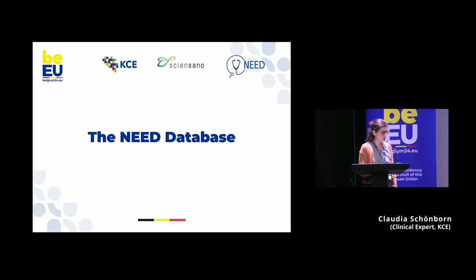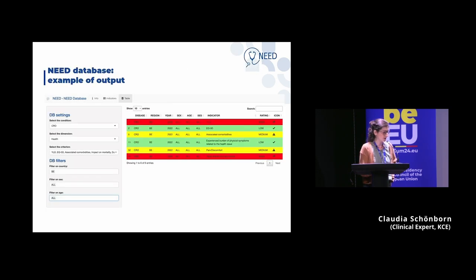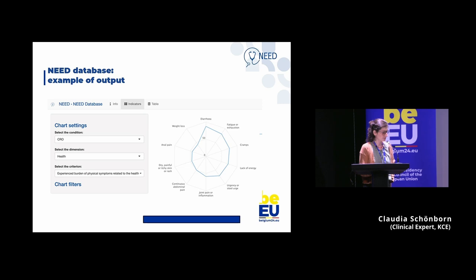So all of this information will feed into what we call the NEED database, which will be freely available to all. And this is an example of what it might look like. So users will be able to filter the information by health condition, by region, by age group of the affected population. And also, as shown by the different colors, there will be a rating of the different unmet needs. For each indicator, there will also be more detailed information available. As you can see here, these are the experienced burden of physical symptoms related to Crohn's disease.